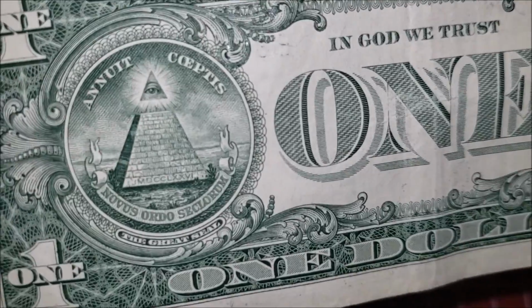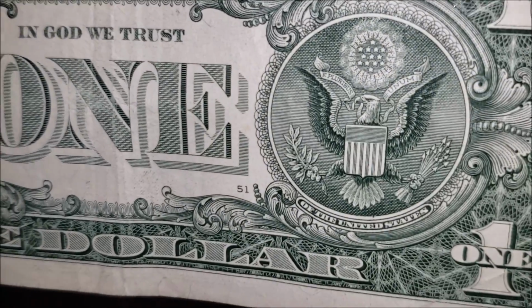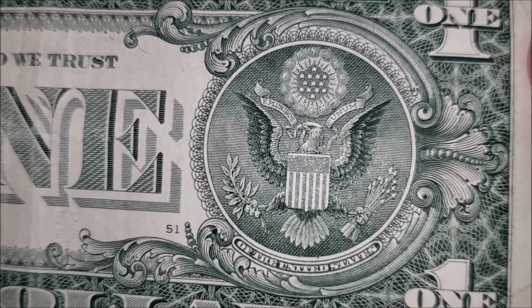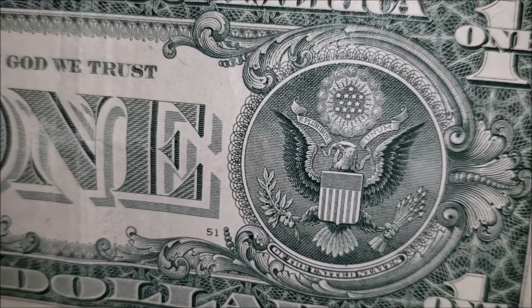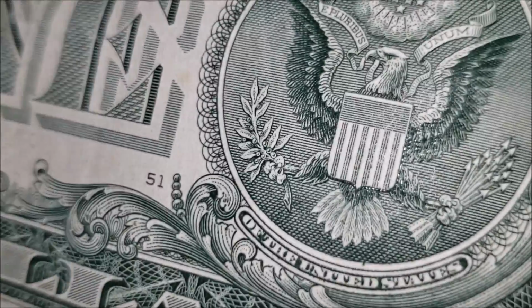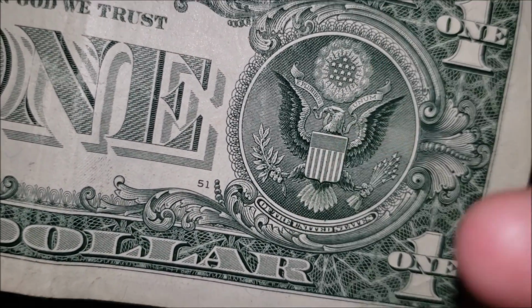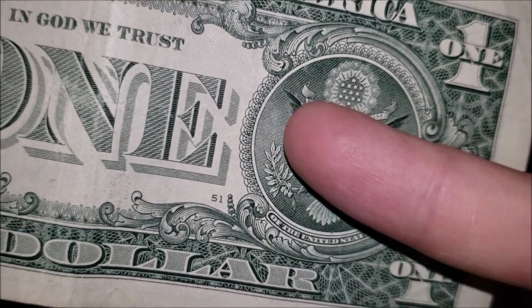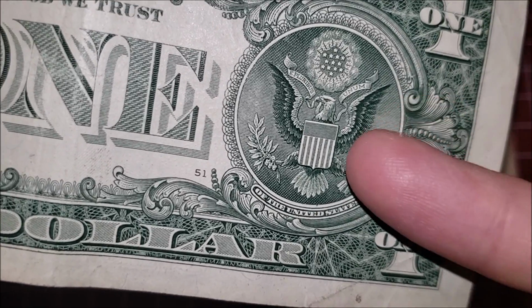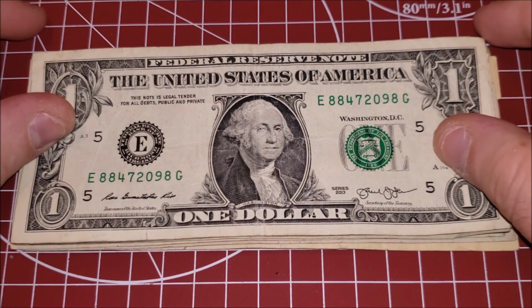And nothing too crazy. I like to check out around the front and back of the U.S. seal that's printed on the back of $1 notes. There's really nice detail to it. You can also find some errors, especially around the repetitive depictions of the number 13, like the stripes, the stars, the leaves on the oak cluster, the arrows, stuff like that. So look for those. Nothing there, though.